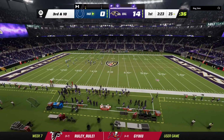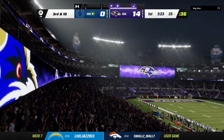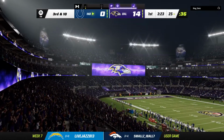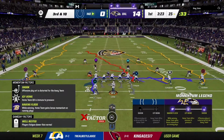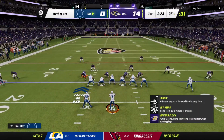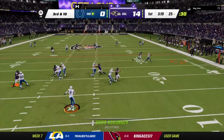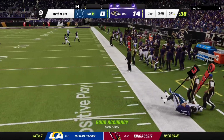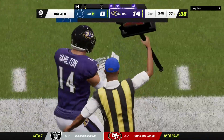That brings up the big question. Do they bring pressure, or do they play coverage on this down? Now they face a 3rd and 10 after back-to-back incompletions. Back to throw. Little. To the right side, complete to Taylor. That's going to bring up 4th down, only a gain of 2 there.